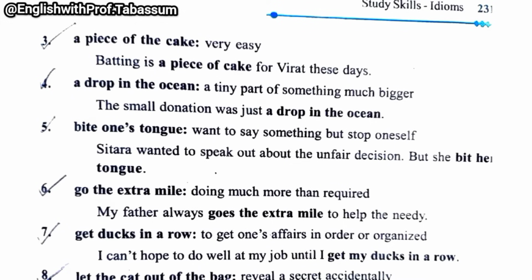Third one, a piece of the cake. A piece of the cake means when something is very easy. Okay. For example, batting is a piece of cake for Virat these days. Means batting is very easy for Virat Kohli. Okay. So it's a piece of cake, something that is very easy.